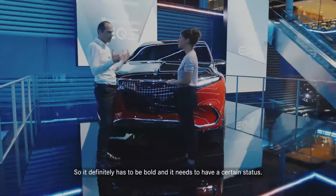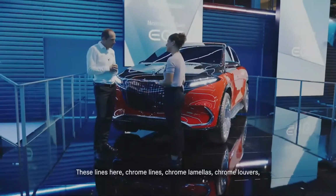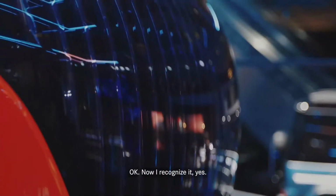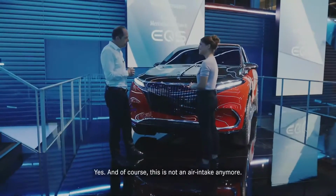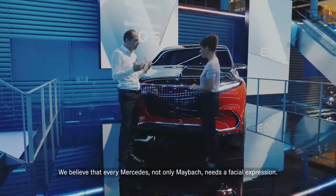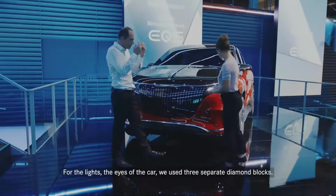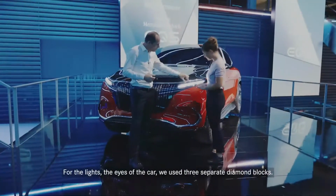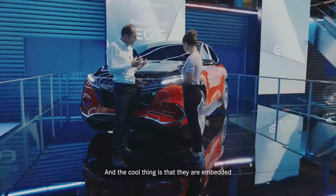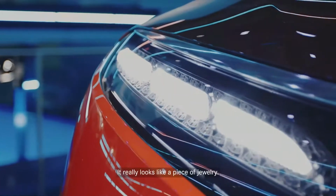It has to have a certain status, and those lines here, chrome lines, chrome lamella, chrome louvers, were actually inspired by an elegant pinstripe suit. Okay, yeah, I recognize it. And of course, this is not an air intake anymore because we're speaking about an electric car, but it's still a face. We believe that every Mercedes, not only Maybach, needs a facial expression. Speaking about lights, eyes of the car. In this case, we used 3 separate diamond blocks. They are obviously illuminated, and the cool thing is that they are embedded in a very cool Maybach pattern mesh, and it really looks like a piece of jewelry.